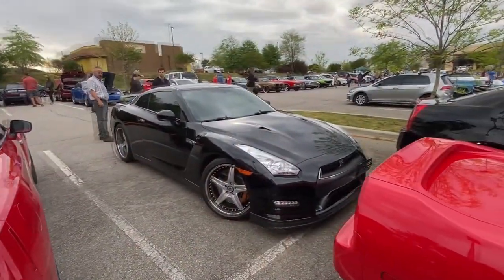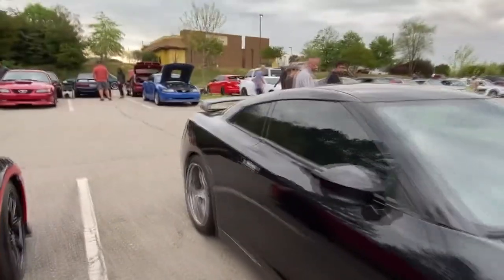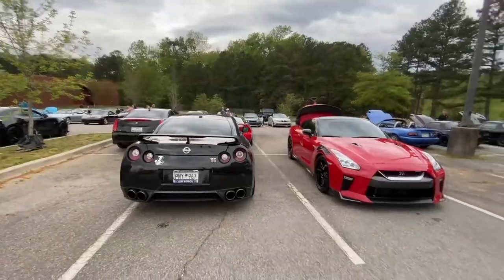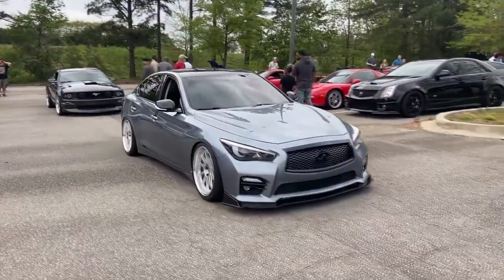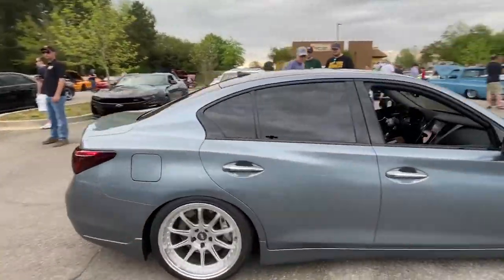Man. I didn't even realize that there was another GTR right here. Like, oh my goodness. We're gonna have to take a walk around. Look at this. Should have definitely parked in backwards, though, bro. And what is it with GTR parking? Come on, guys. Do better. Clean, bro. Oh my gosh. Look at the stance on it. I like it.